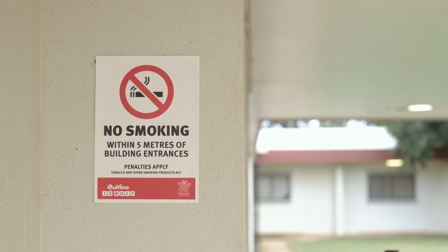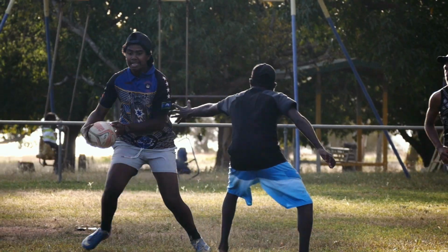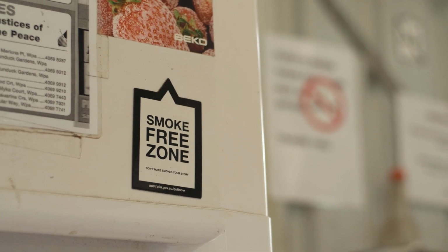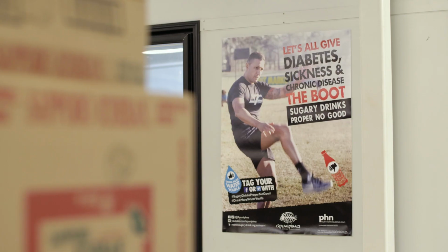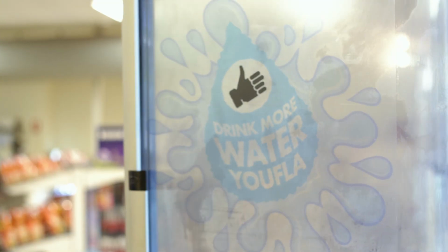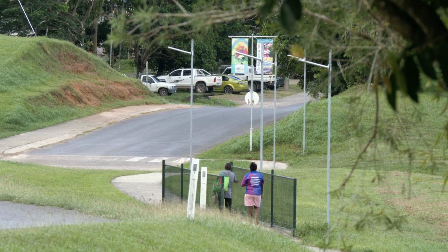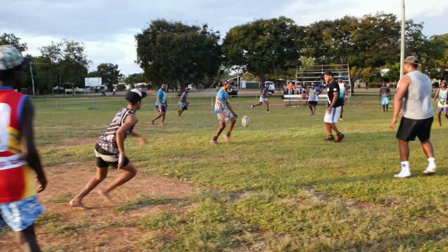No smoking places in community and at events help children and non-smokers to avoid breathing in dangerous secondhand smoke. They also help people who smoke to quit or smoke less. Signage around the community promotes health messages out there, which help us make healthy choices. People are more likely to be active if there are safe footpaths to walk on and sports places with regular activities.